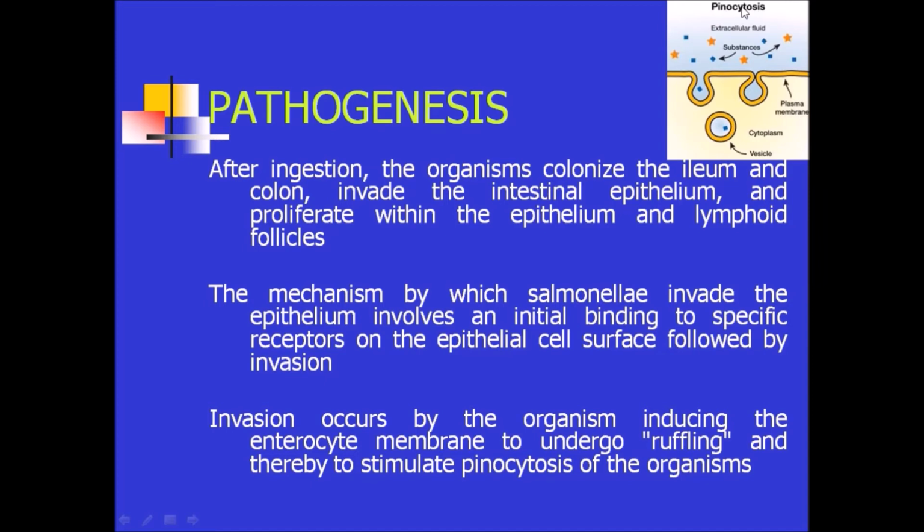Here the pinocytosis phenomenon has been shown. The causative agent, in the form of blue, first attaches to the enterocytic membrane, and after its initial binding, the specific receptors are then stimulated. This results in the invasion of the causative agent, and the ruffling of the enterocytic membrane is created, and soon after this, through the process of budding, it enters the enterocytic cells.